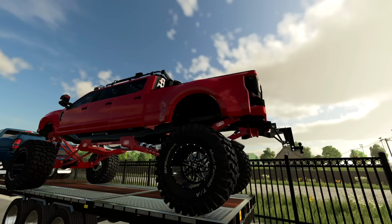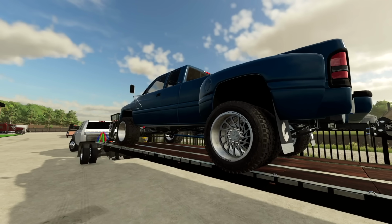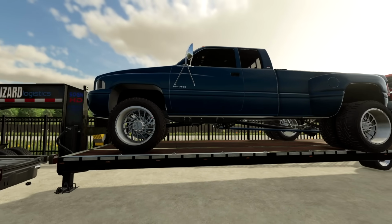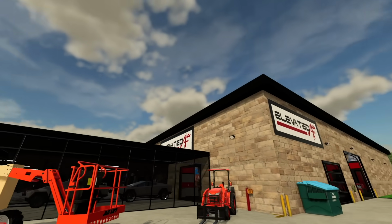Well, trucks are loaded, and the Ford is not the only thing leaving this week. My beloved 2nd gen high horsepower dually also leaving. I thought I was never going to sell this truck, but hey, money talks. So this one's leaving as well. Sad to see it go. I guess I gotta build another one now. Oh well, what will I ever do?